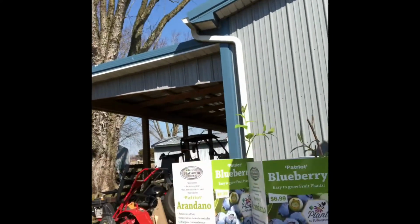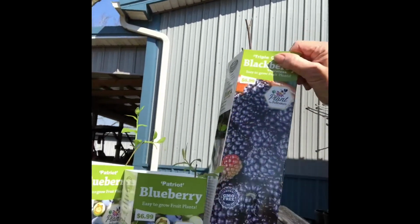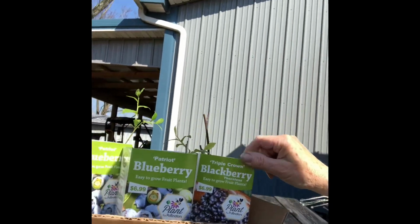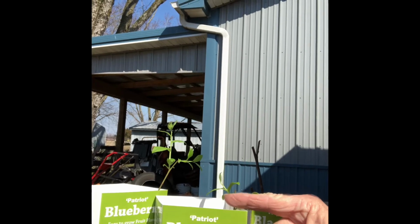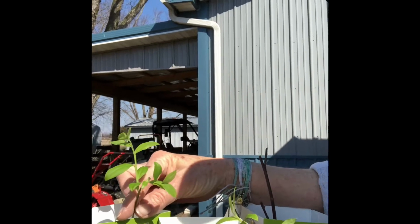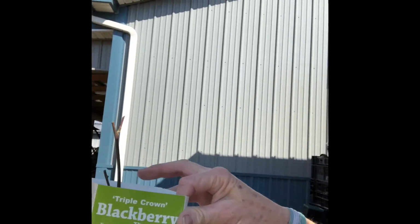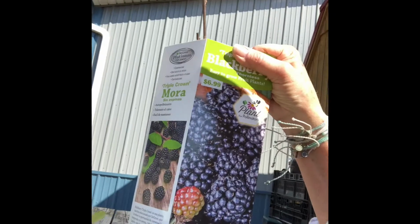And just want to show you what we got. We got some new plants this year. We got a couple blueberries and a blackberry. And as you can tell, a couple of them are already coming out of the dormant stage and they are getting their greenery on them. This one is not, but we're gonna go ahead. It's still in the dormant stage, but you don't wanna wait real long getting them out of these containers.